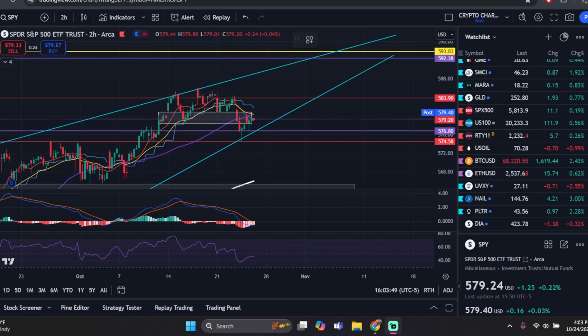Are we going to see more downside, or does the SPY have a chance to get one more push? That's what we're going to talk about today.